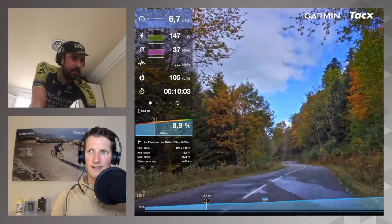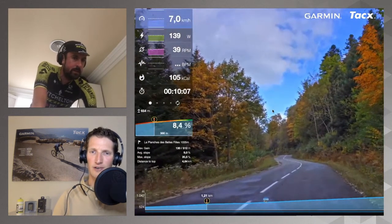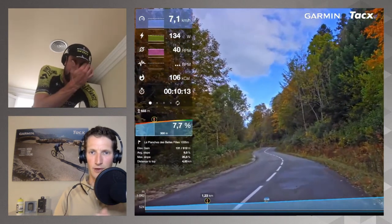Yeah, and being able to do this type of recon, is there a difference in what you look out for now in a virtual recon than a regular recon? And what are the things that you look for in a recon to get familiar with the climb?